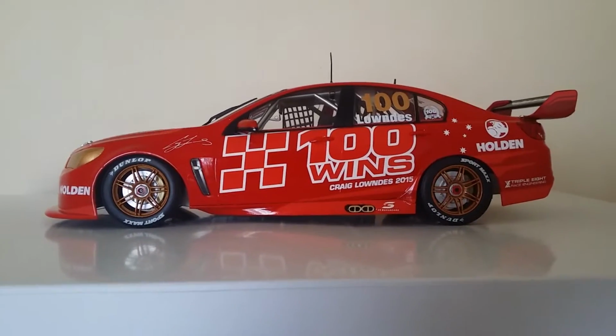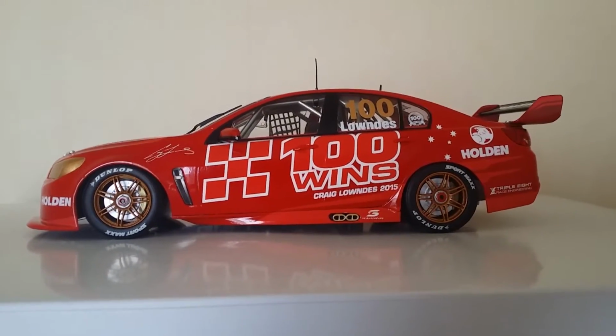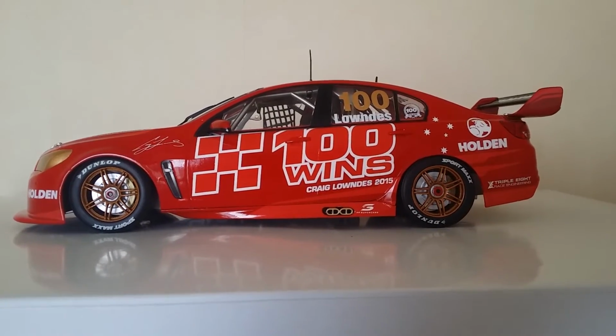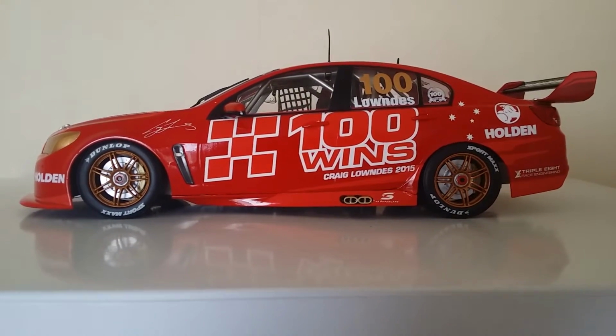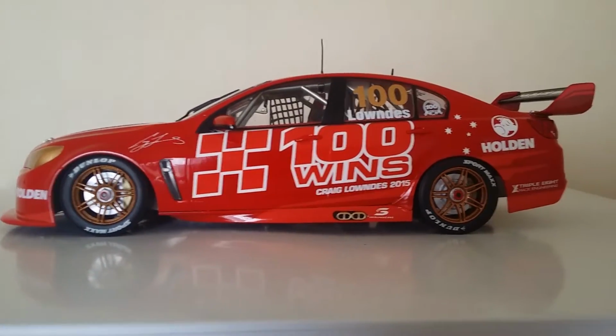Now taking a look at the passenger side, it is the same as the driver's side. Same graphics, same livery. So now we're going to try and look inside the vehicle as much as we can. Inside the vehicle you can see it has a race seat with the seat belts, and it's got 100 wins. It also has the steering wheel and the gearbox. And if we look at the inside from the back, you can see Craig Lowndes' signature on the left.